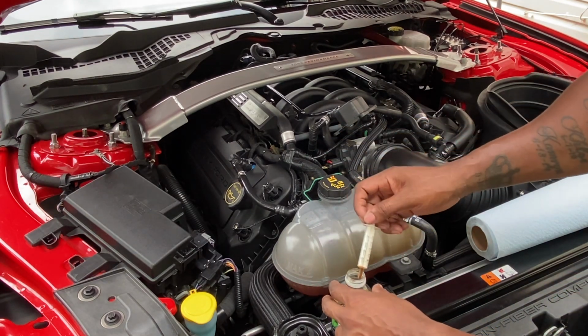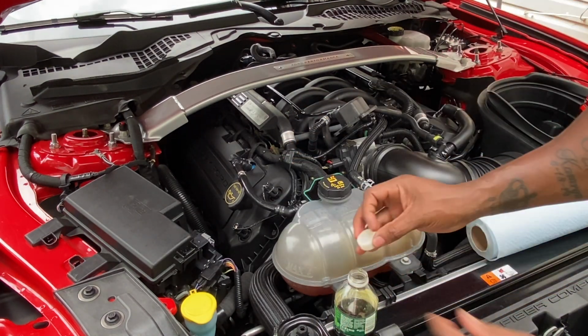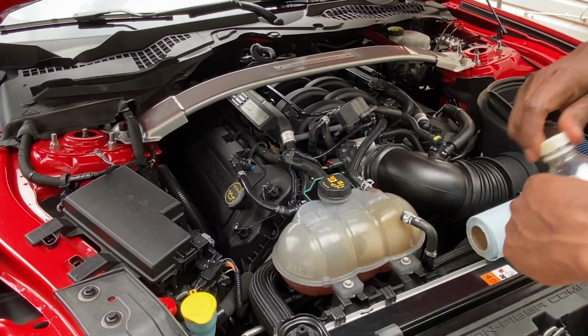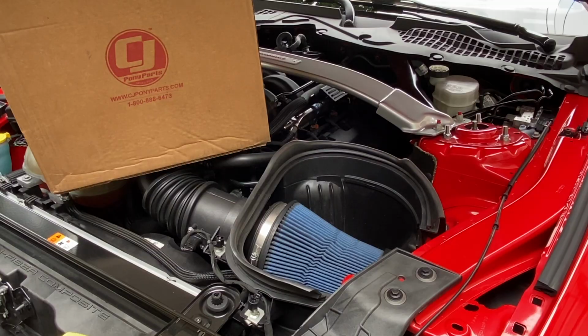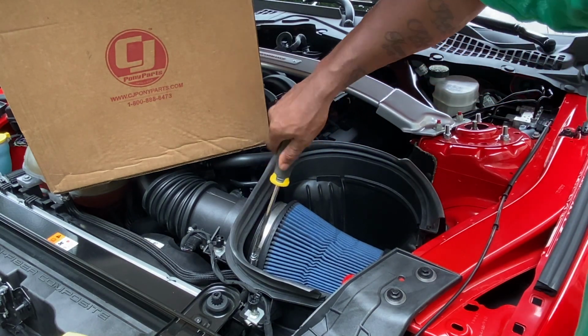So I'm trying to get all the oil out of my oil separator. The last time I checked my oil separator was about a year ago, and I'm very happy that it was not a lot of oil buildup in there, seeing that I checked it about a year ago.